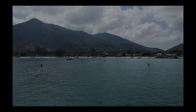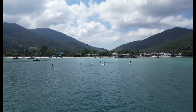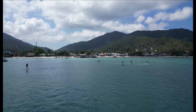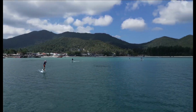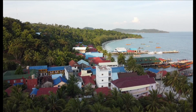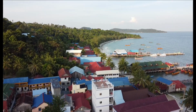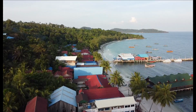Koh Rong is famous for its beautiful beaches, and each one has its own personality. Some beaches are lively, with restaurants, small hotels, boats, and travelers. Others are quiet, surrounded by jungle and far away from the noise. Longset Beach, also known as 4K Beach, is one of the island's scenic stretches, with white sand, turquoise water, and tropical greenery. Standing there, you can understand why people travel thousands of kilometers to experience Cambodia's islands.